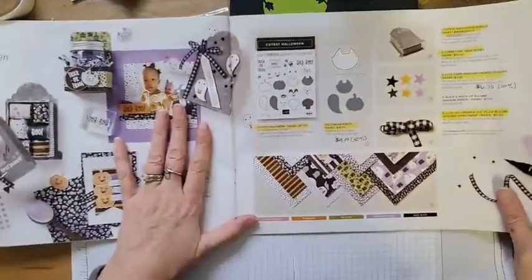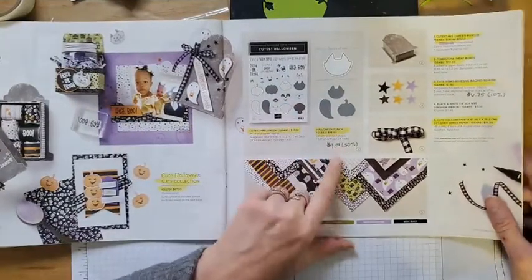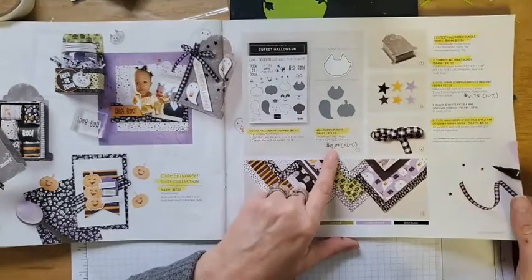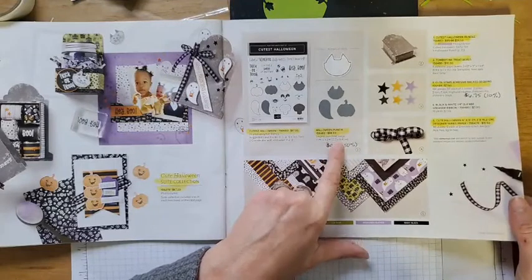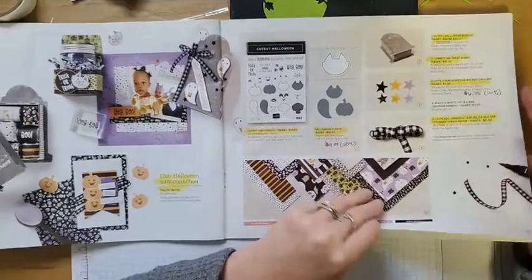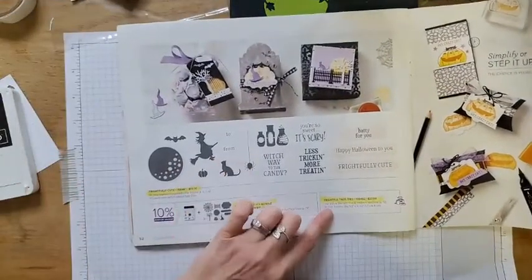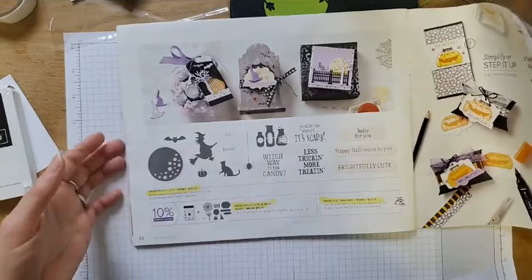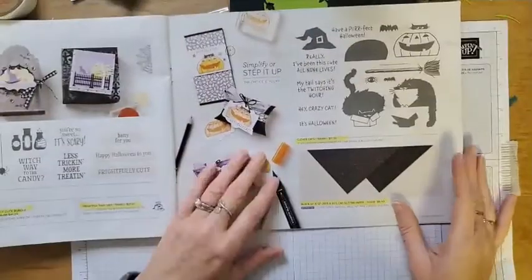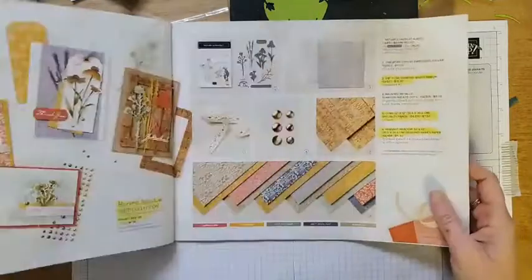Here, the Halloween suite is retiring. The punch that goes with the cutest Halloween stamp set, that one's on sale, 50% off, so it's $9 instead of $18. And then these sequins are also on sale, 10% off, so those are $6.75. Both of these dies and the stamps are retiring. The Frightfully Cute. Our Black Glimmer paper is retiring, and the Clever Cats. That's a cute one too, but those are all retiring.